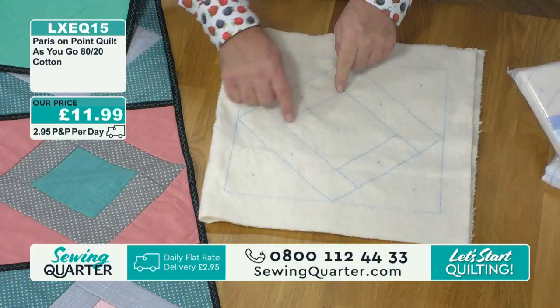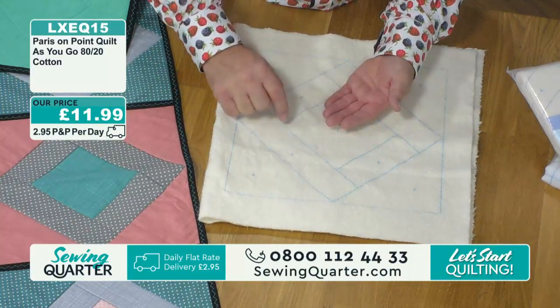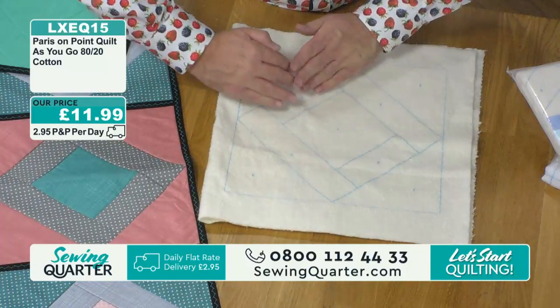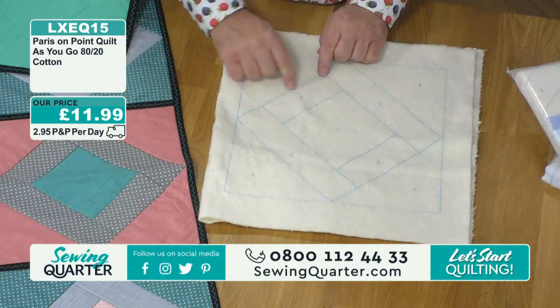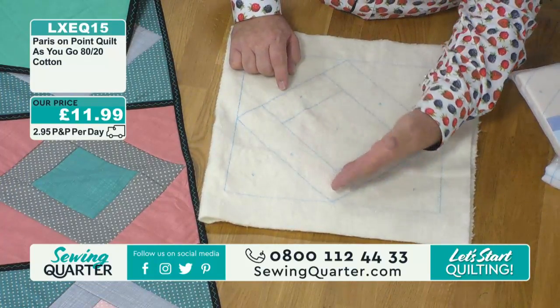So you've already cut the piece number two. You lay it that way down. You stitch a quarter of an inch inside the line. Then you fold it back, and that then will go to that line there. And then you do number three the same. So you stitch on there, fold it back.